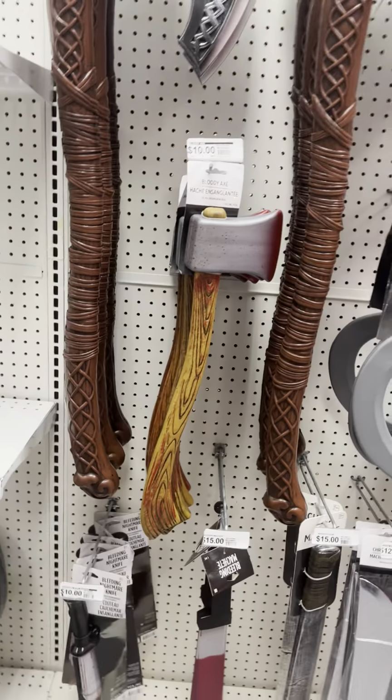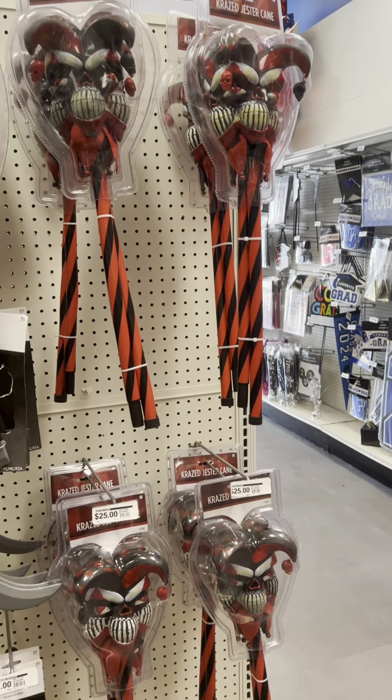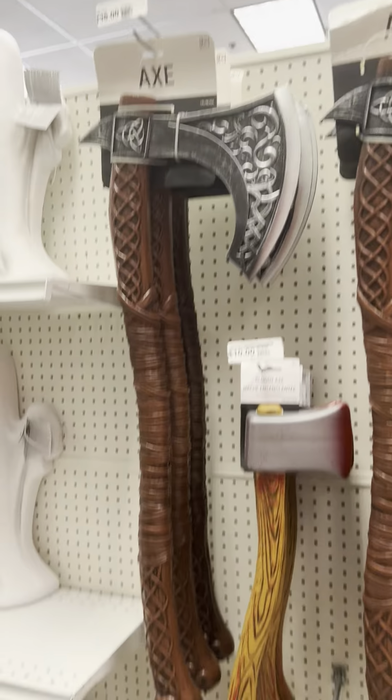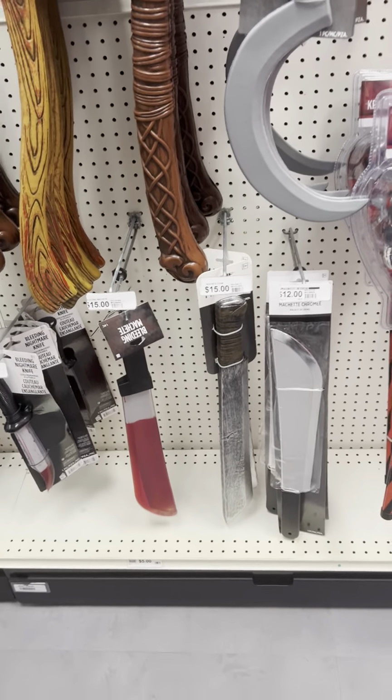And guys, let's get started. So, first thing, we got some Jester canes here, a sickle, axe, some knives and machetes here. We got this ghost ball pack here.